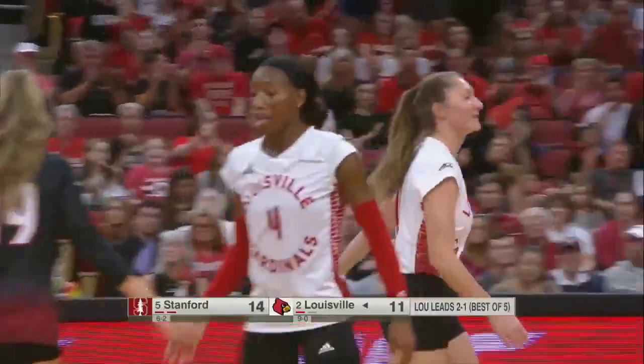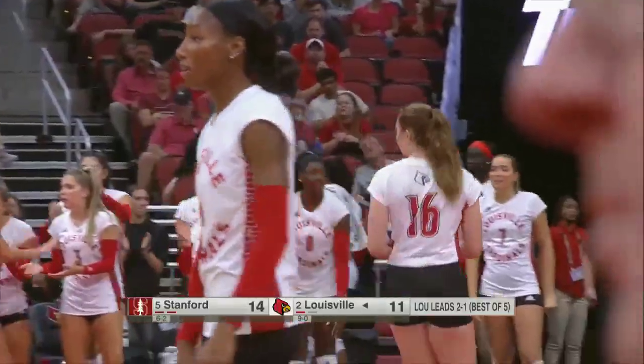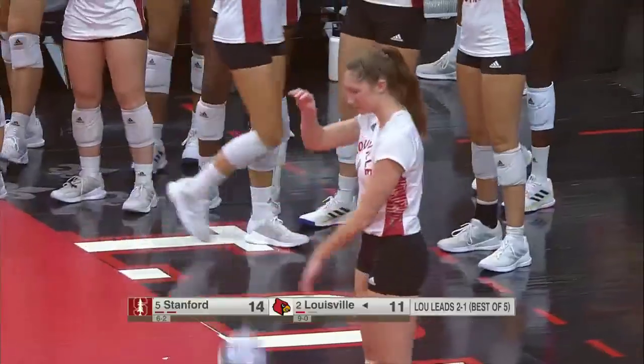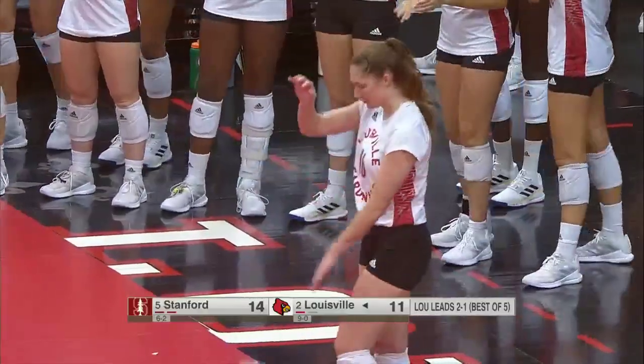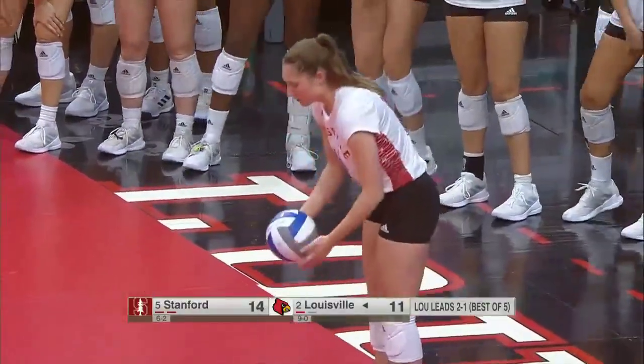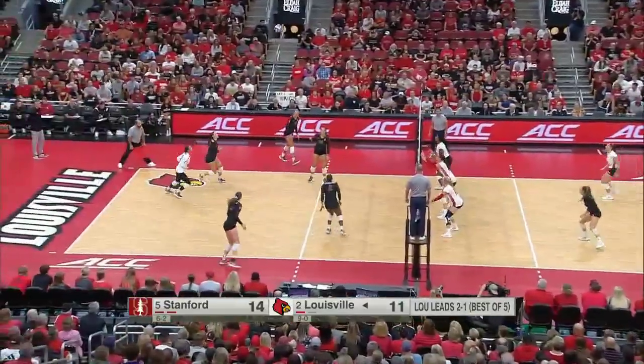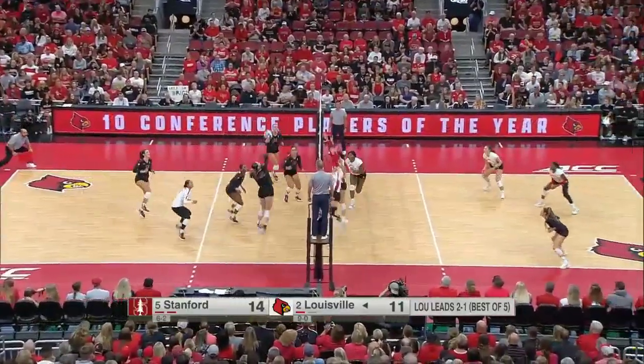And Brigitte Petrenko gives Louisville an opportunity from the service line each and every time out. 17 aces now against 8 errors. She's among the nation's leaders in aces per set. You could see why. That one just dropped right off the end of the table with lots of movement. Rubin has been rock solid in reception.